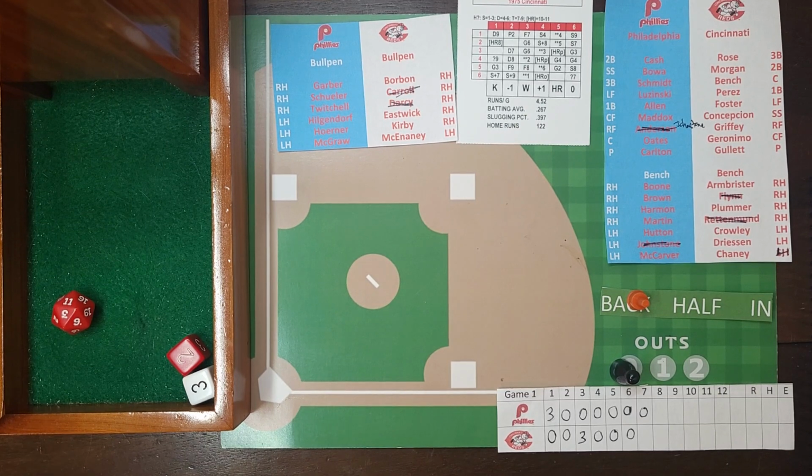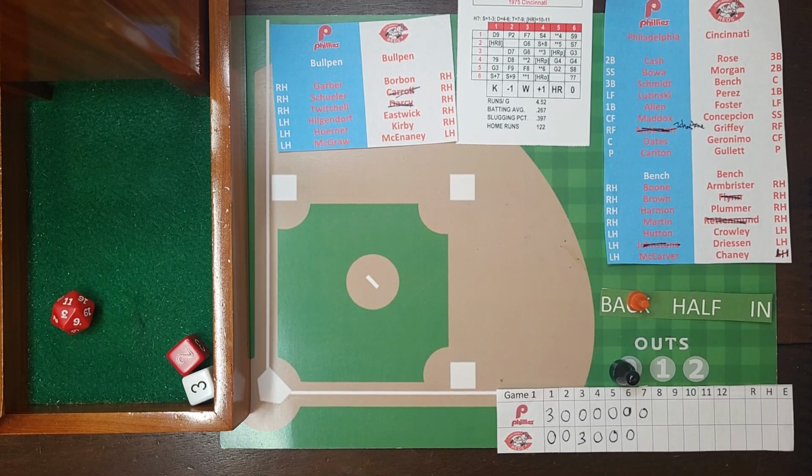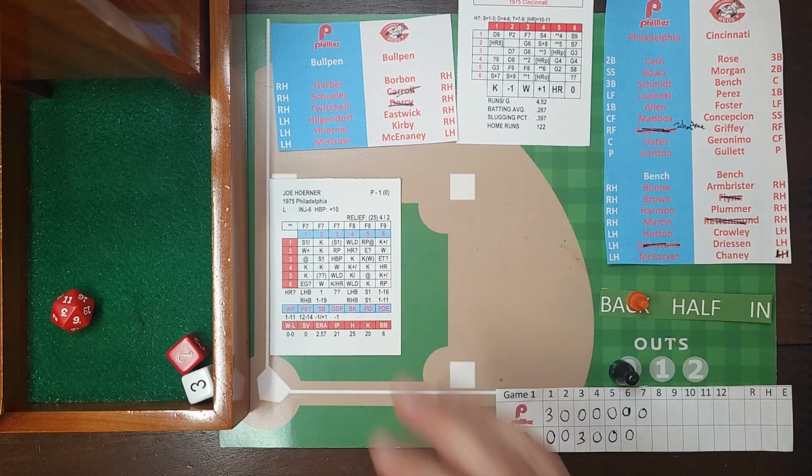Carlton has faced 28 batters. He can face 29. He has not done well against Morgan and Bench, though, so I think they're going to the bullpen here in the bottom of the 7th. And they will be looking at... they're actually going to go to a left-hander out of the bullpen, Joe Horner.